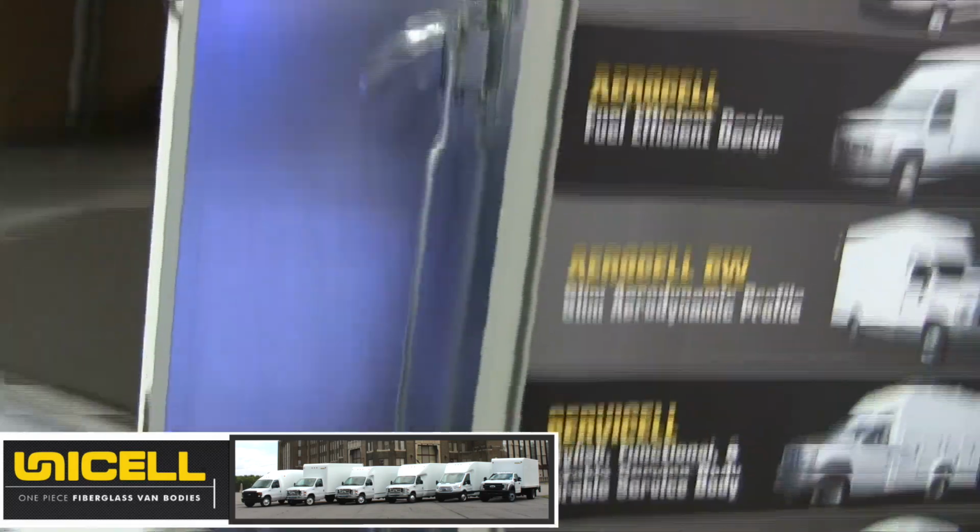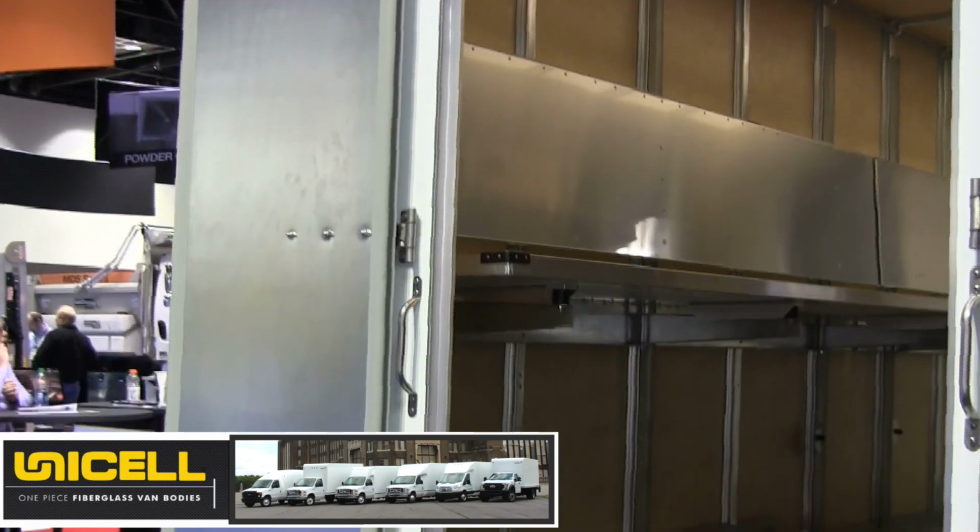So we're taking another close look here at the line. Yeah, the line. Sure, that's great.